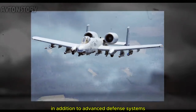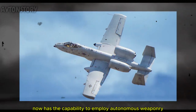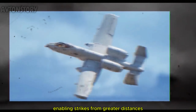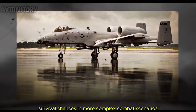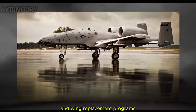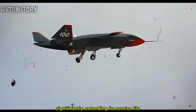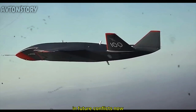In addition to advanced defense systems, the aircraft now has the capability to employ autonomous weaponry, enabling strikes from greater distances and increasing survival chances in more complex combat scenarios. Furthermore, the A-10 has undergone structural reinforcement and wing replacement programs, significantly extending its service life and making it a reliable combat platform in future conflicts.